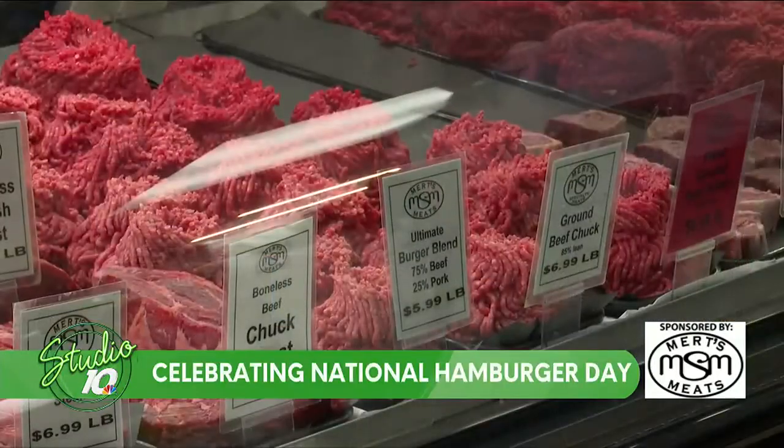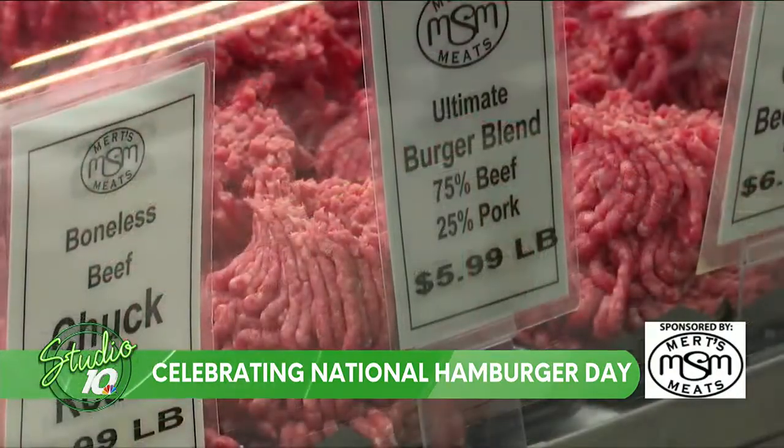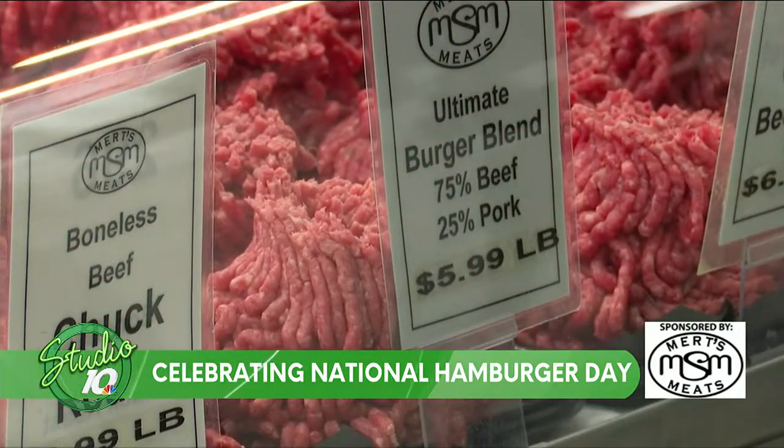We do. We have an ultimate burger blend. It's really good beef along with really good pork in there, about 25% pork. Makes it really juicy, makes it really flavorful. And it's not just what goes into it, it's the process that we go through, that we use whole muscle to grind off all of our grinds.